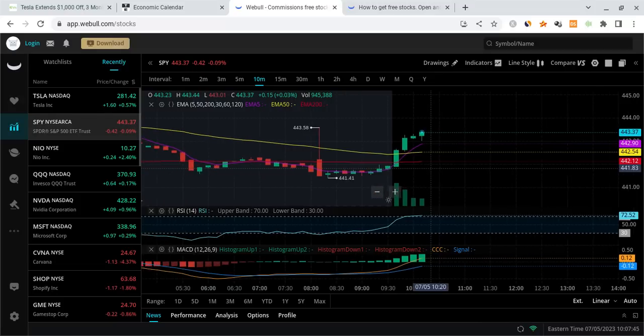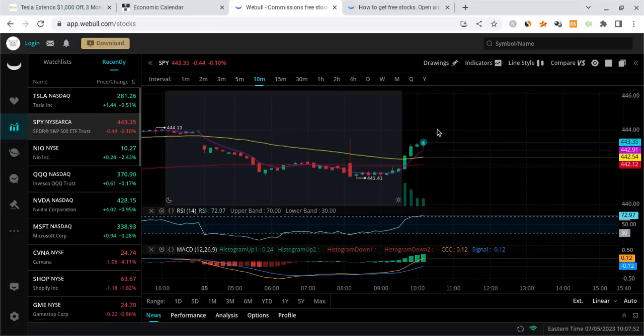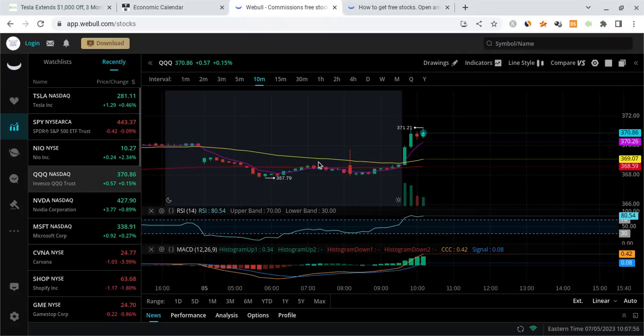For now, SPY is holding up. It looks like it's on its way to fill this gap up here. It wants to go up to these higher levels first. But then don't forget, 2 o'clock p.m., things could change depending on what the FOMC minutes bring.